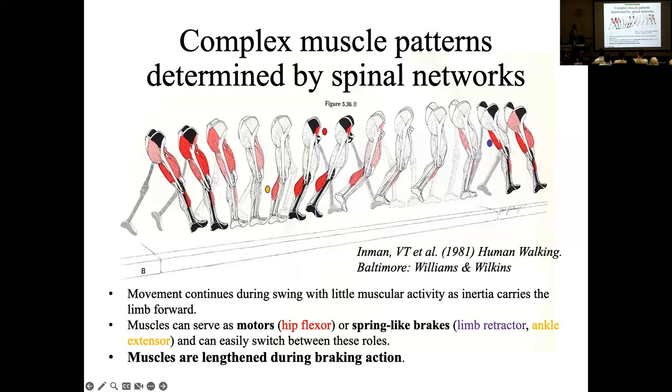Then this muscle down here, the gastrocnemius muscle, which is an ankle extensor, the muscle in your calf, comes on when you first put your foot down to provide a mechanical interface between your body and the environment. And it too is behaving as a brake, a spring-like brake, to cushion the interaction and make sure you don't sag too much, you don't give too much, but give just enough to prevent damage and to make the movement more efficient. And then that muscle very quickly turns into a motor to produce propulsion.